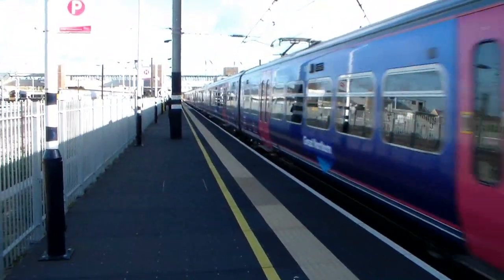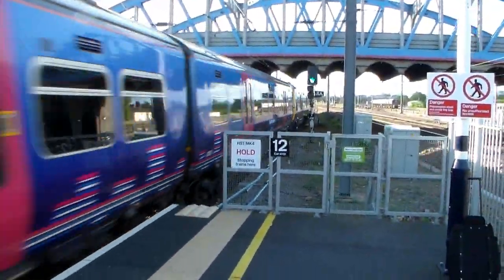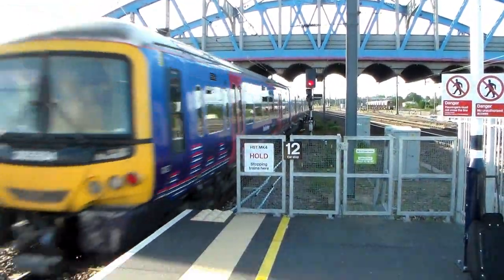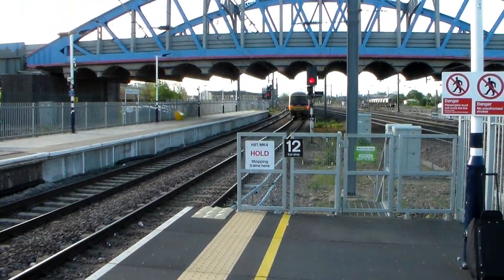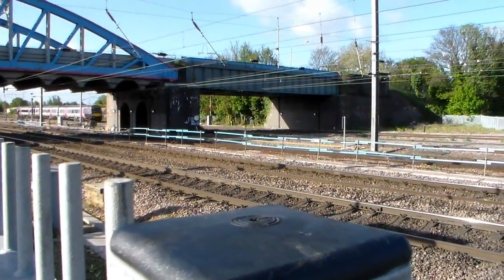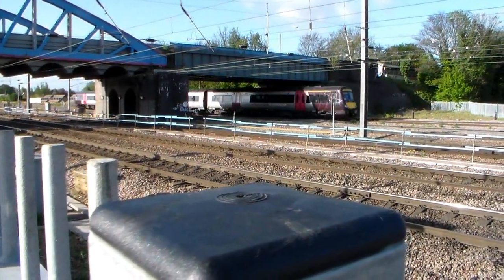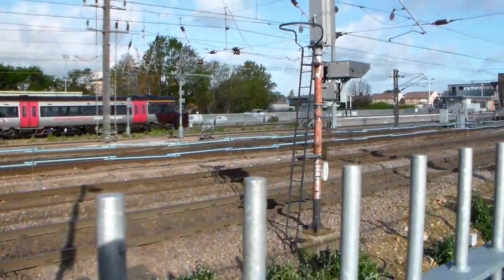65518, the Fenman. 365504. And that will be the 0752 CrossCountry service from Stansted Airport to Birmingham New Street via Melton Mowbray, Leicester and Nuneaton. 17109.